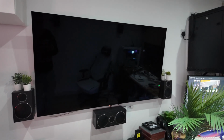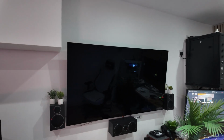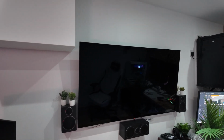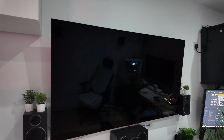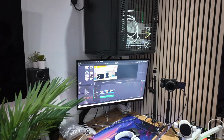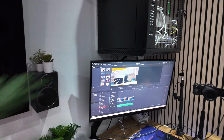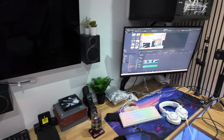Telly, not much to say. The consumer unit sits up there, so it's kind of hidden by a cupboard. The telly is an LG 55. I went for the C4. I was thinking about the G4, but I'll be honest, couldn't really justify the additional £500 uplift. Just again, some fake foliage, again all from IKEA. I've got a couple of little projects that I'm working on at the moment, so hence it's not as tidy as I wanted it to be.